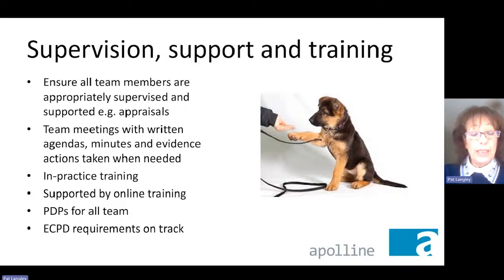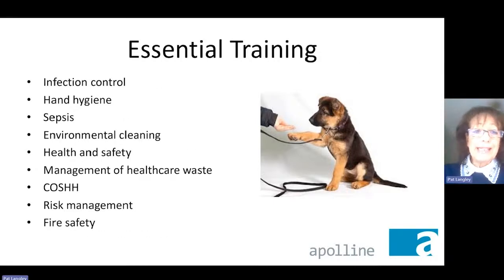Make sure everyone in the team has a personal development plan and make sure that enhanced CPD requirements are on track. So what do I mean by essential training? Well, it's a very big, long list. These are the things that you really should have evidence of in the practice. So infection control, hand hygiene, sepsis. Actually, at Upline Training, our online platform, sepsis is one of our most popular courses.